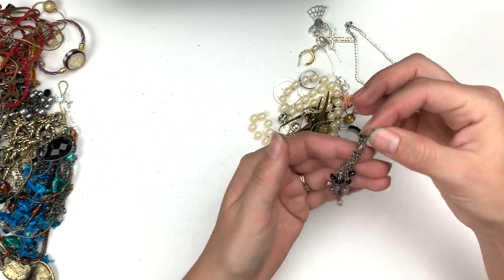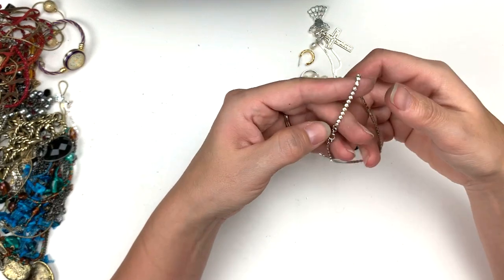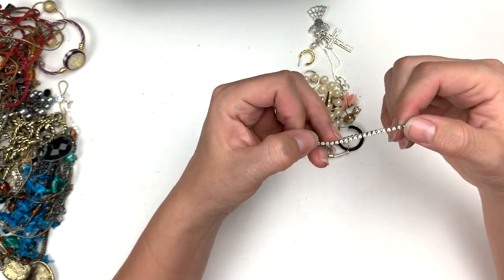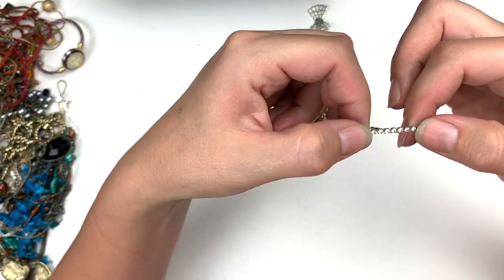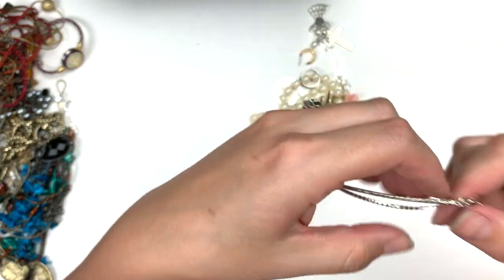Very fun party dangle. This is a pretty one. Pretty bracelet with lots of rhinestones. Let's see if they're all there. What do you want to bet? They're all there. That's nice. I'll sell that.